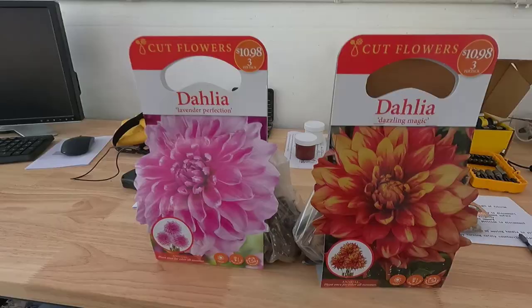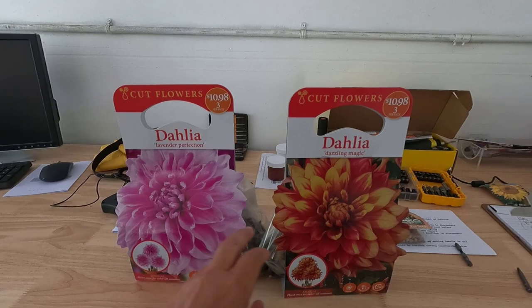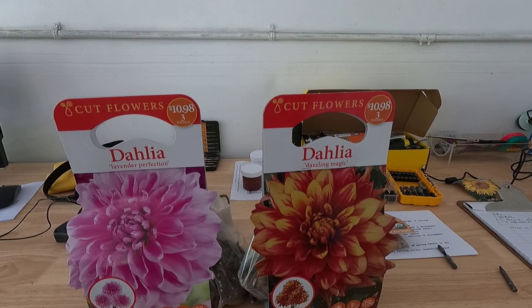But today I'm gonna plant these dahlias. We have the lavender perfection and the dazzling magic. I have three seeds of each. So let's go ahead and plant them.